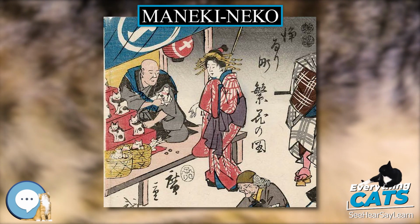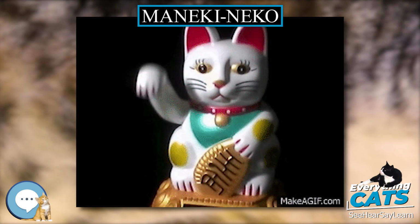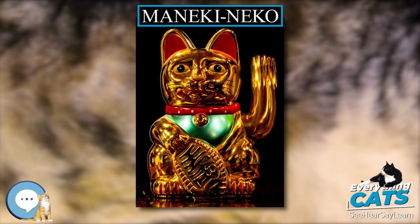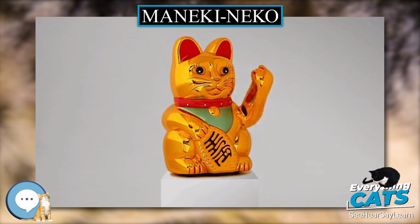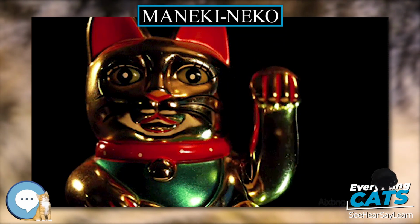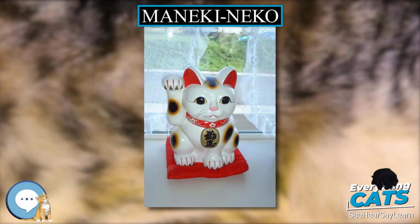This cat is also prevalent in China domestically, and is usually referred to as the following: Simplified Chinese, Traditional Chinese, Pinyin, Zhaocaimao. The Pokemon named Meowth is based upon the maneki-neko. Unlike traditional maneki-neko who hold the koban coin, Meowth has the coin projected from its forehead. Meowth can fire this coin as a projectile weapon with its signature move Pay Day.